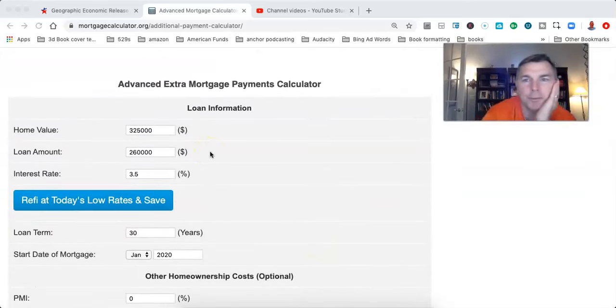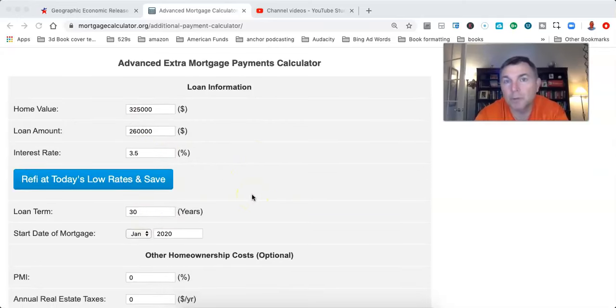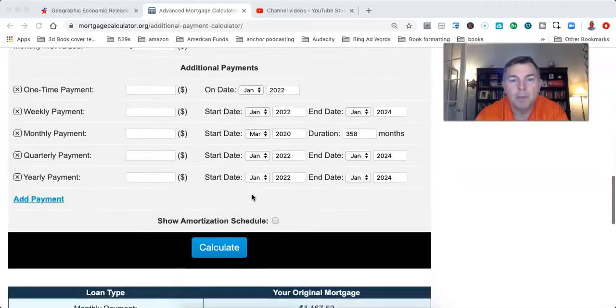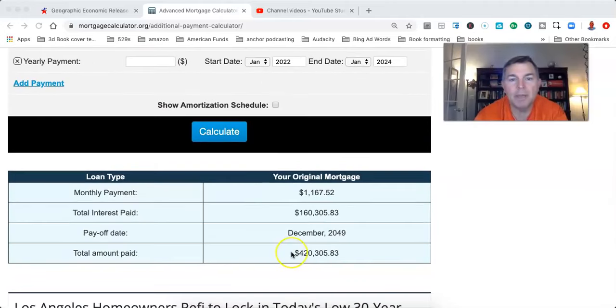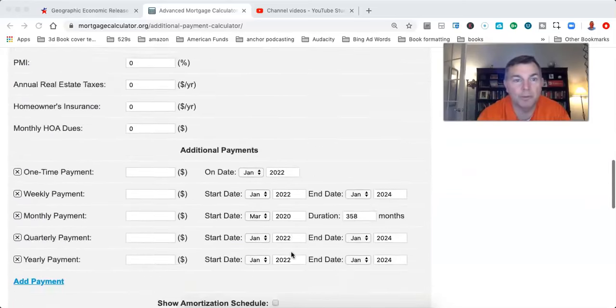All right, so the premise is we're going to start with this guy right here. He bought a house for $325,000. His loan amount's $260,000. He put 20% down. He has an interest rate of 3.5%, and he's going to take a 30-year mortgage, so 360 payments. When it's all said and done, he will end up paying $420,000, but he'll have a house that's worth, we'll say it's got no appreciation, $325,000.